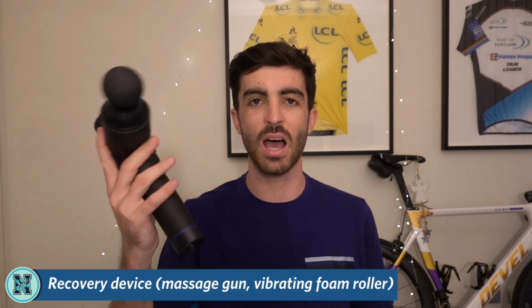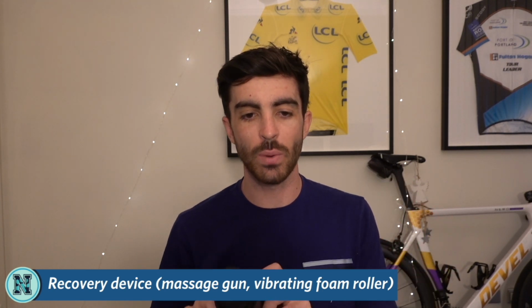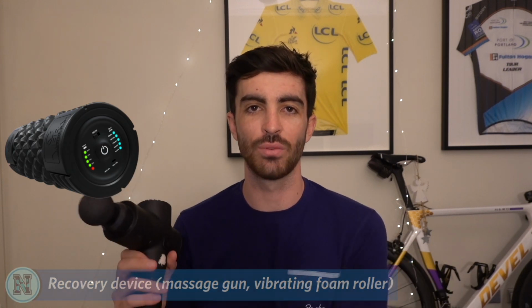Gift number 4 would be some sort of recovery product. This is a massage gun. This is probably one of the top ones you would think about. The other ones you could get would be one of those vibrating foam rollers, or if you're a real baller, the Normatec recovery boots. In and of themselves, the efficacy and the usefulness of them is maybe questionable, but if I got one of these as a gift, I don't know any cyclist that would be unhappy getting a really decent massage gun or cool recovery product like that.